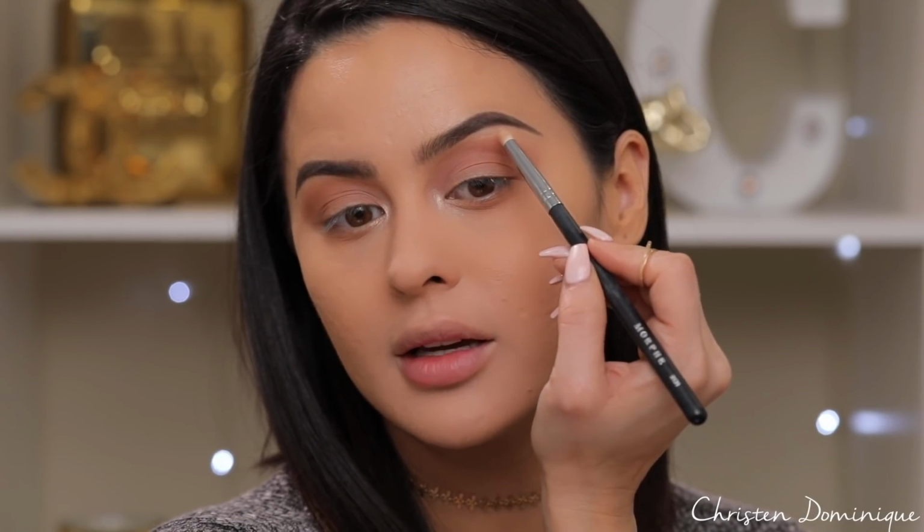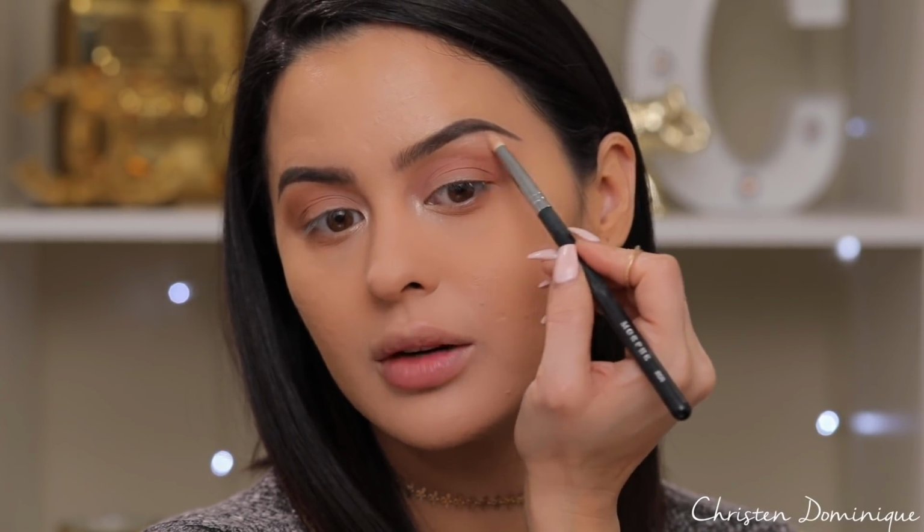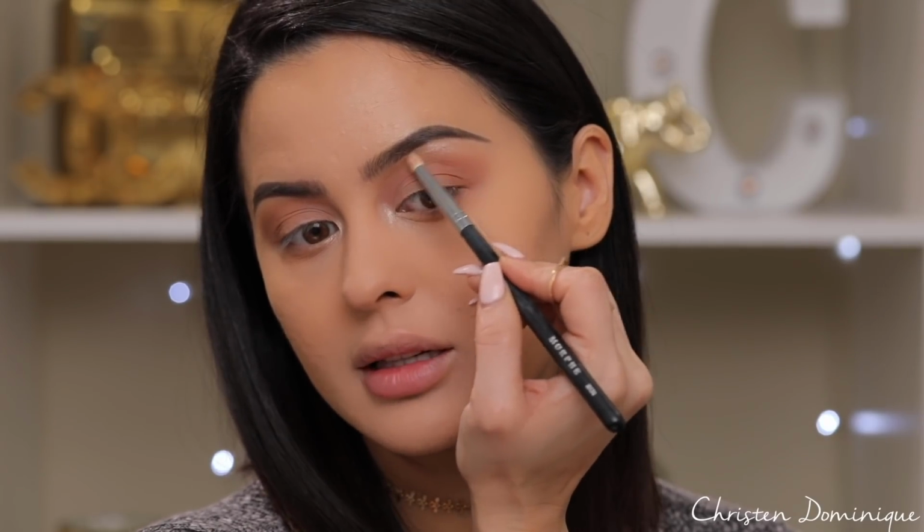And taking a little bit right under the brow bone, but just right there. I'm not gonna blend it in too far just because I want like a hint of light when I turn my head. That's pretty much it for the eyes. Now I'm just gonna put on some lashes.